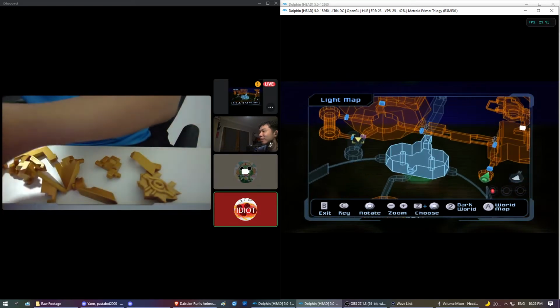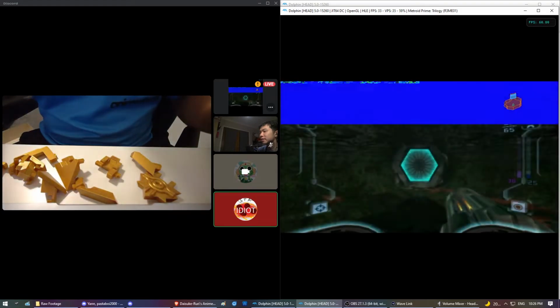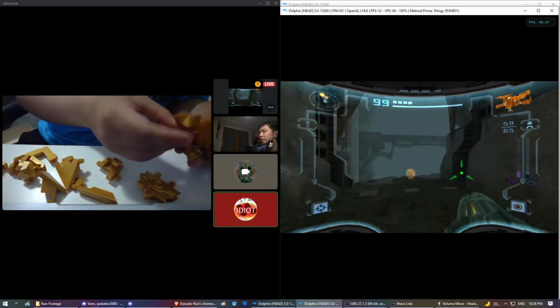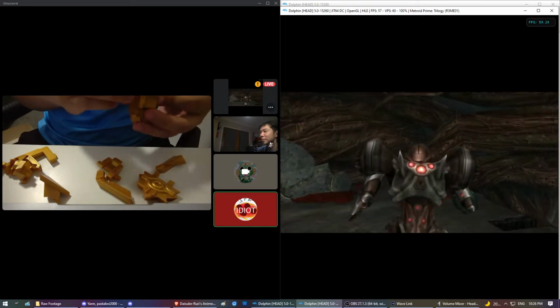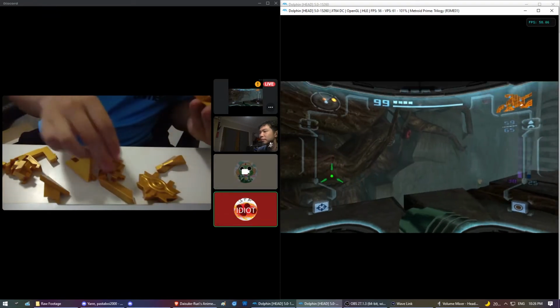Alright. I just downloaded the map data. What that does is it reveals the areas that I haven't been to before. And that's why it's gonna get a lot laggier when I'm looking at my map. It's gonna be amazing.